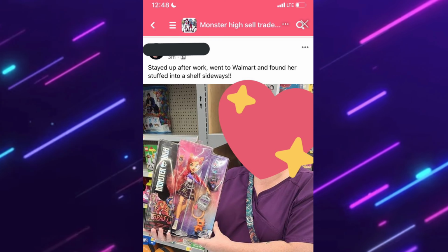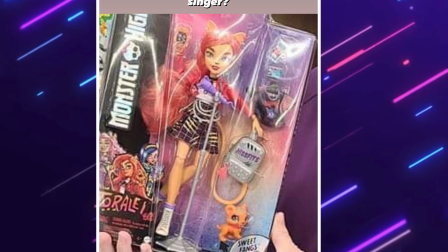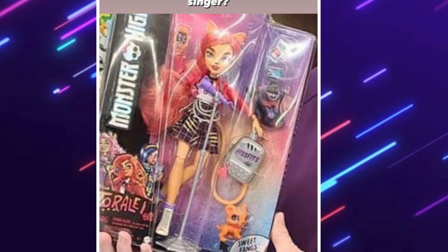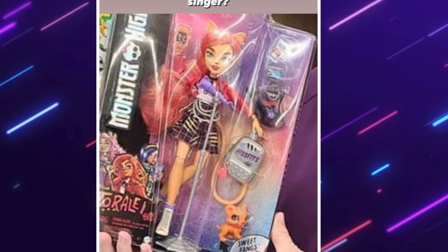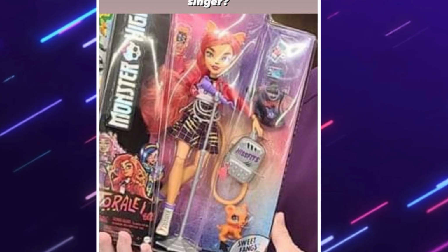Anyways, someone found Toralei in Walmart, and we have up close pictures of her. And all I can say really is she's interesting. Okay, it's not what I was expecting. Like, trust me, she is cute.